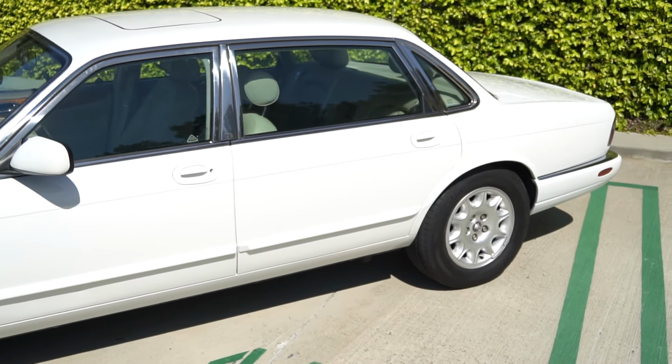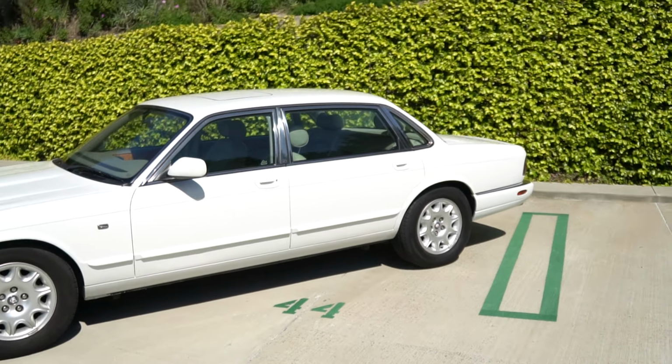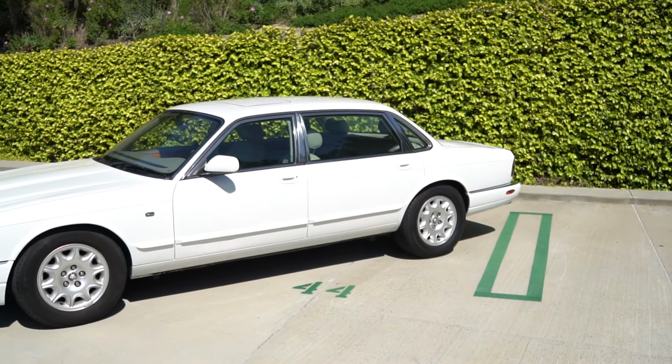Absolutely stunning car. Really don't want to sell it, but need to do some home improvement on my dad's house.